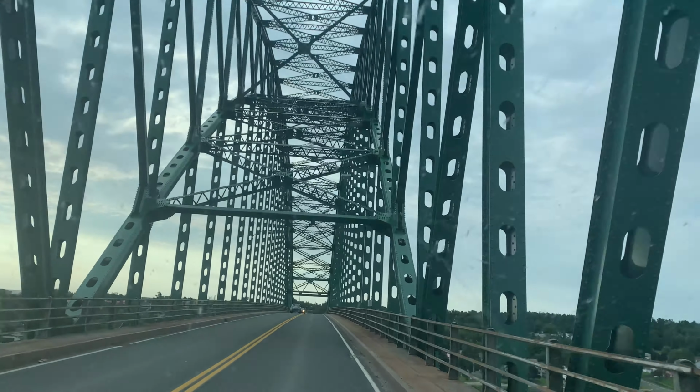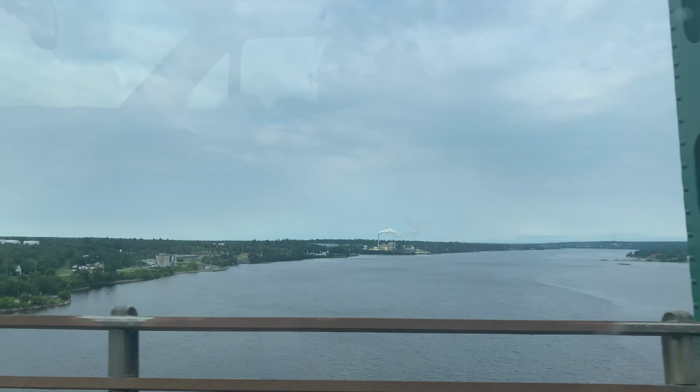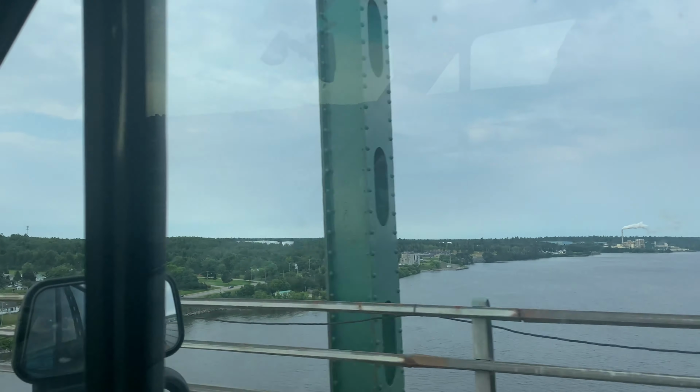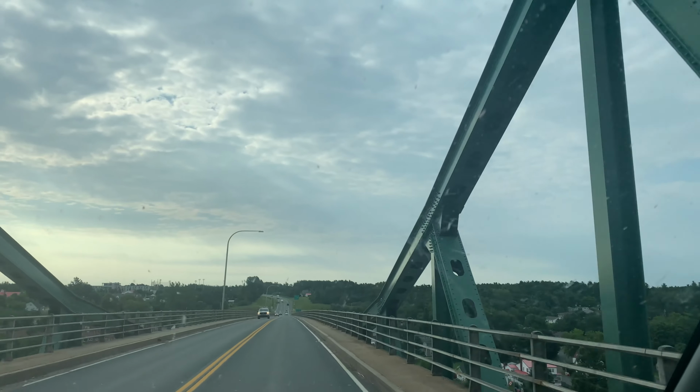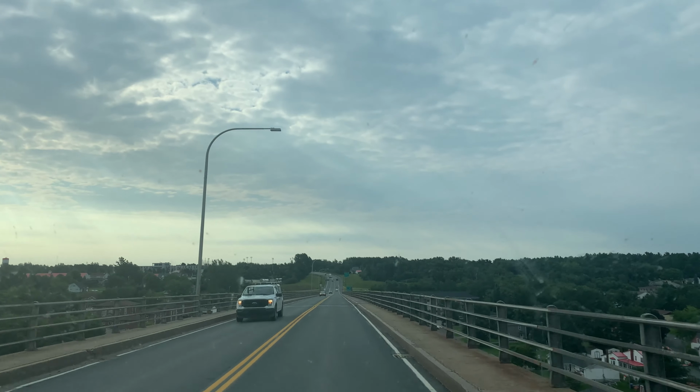With some research done ahead of time on iOverlander, we were able to find some free camping right on the river at Ritchie Wharf Park here in Miramichi. It was a great boondocking site, and there were other RVers around us to keep us company. Well, we had a long drive today from Gaspe, and we made it to Miramichi. It was a bit of a drive with lots of stops. Yeah, lots of stops, but it was a beautiful drive, just absolutely gorgeous.